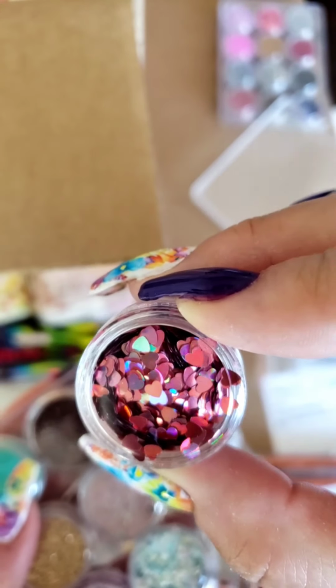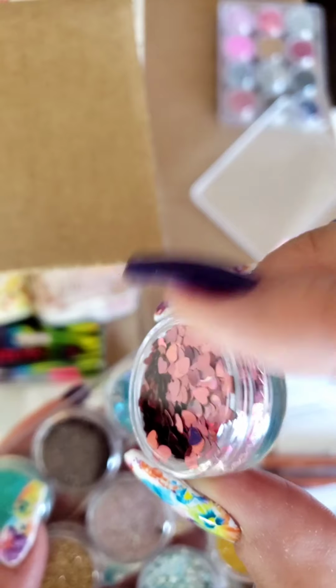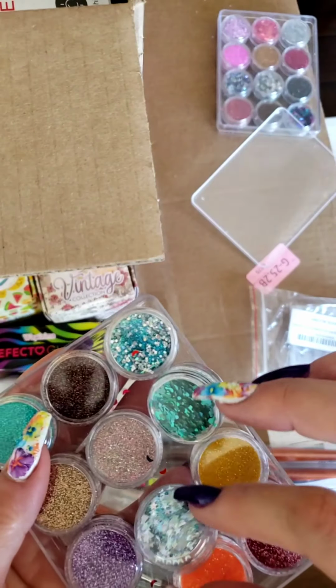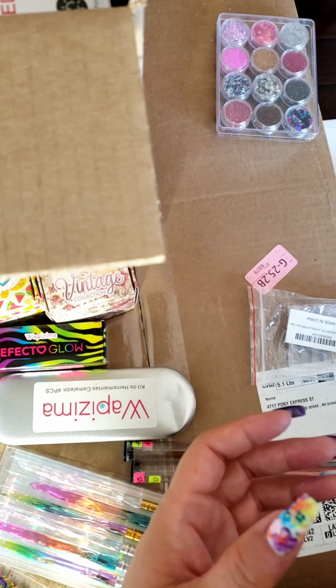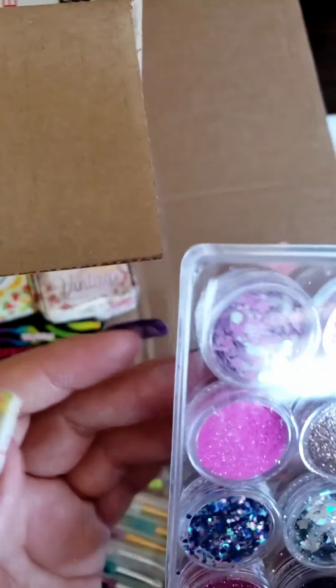I love this one. Me encanta. En estos corazoncitos, me encantaron. So, eso lo voy a poner acá. Ahorita los organizo mejor. And también compré estos colorcitos.